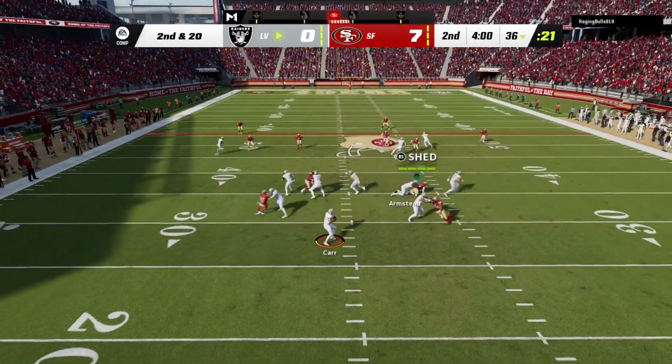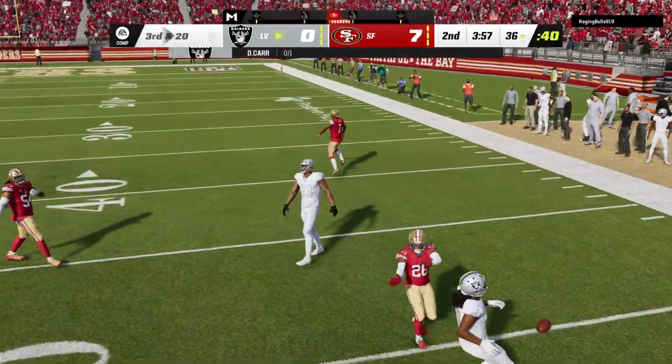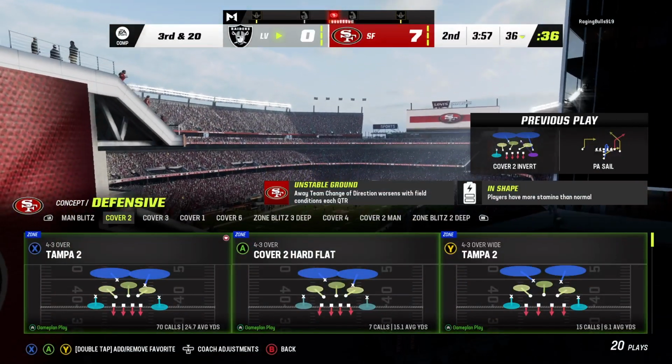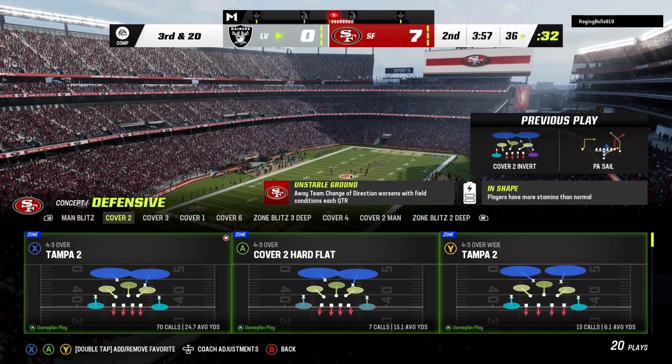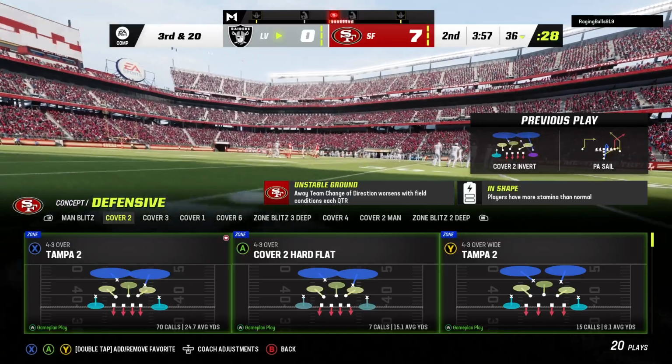Another try after the 1st down sack. Carr, and his throw is going to be incomplete. Certainly looked like someone was very confident in his ability to fit that one in. I would say he was overconfident because there wasn't a whole lot of separation there. Had that one covered pretty well downfield and knocked it away.